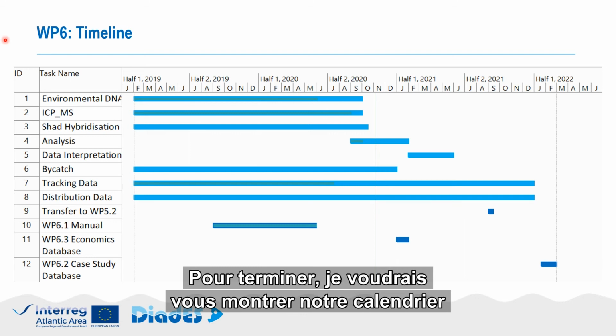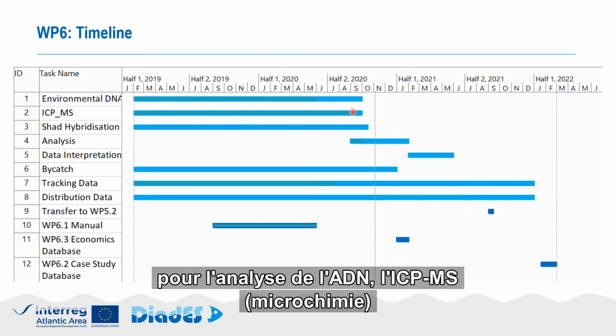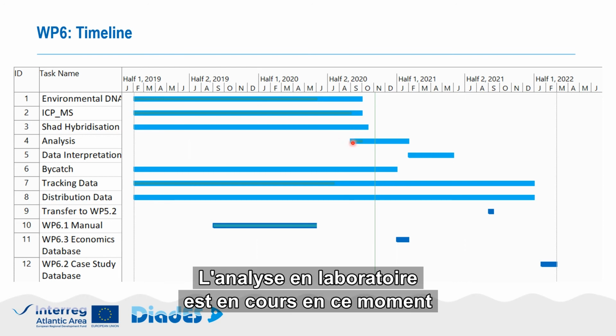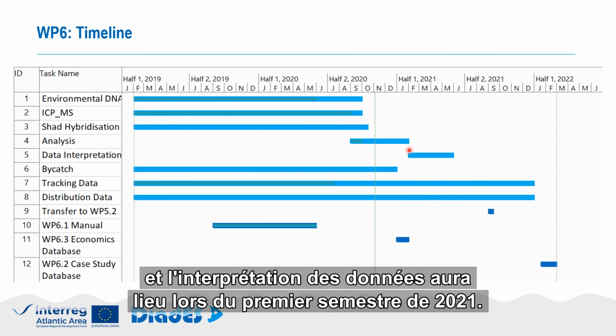To finish up, I wanted to show you our timeframe for the data collection. The data collection is complete for our eDNA, ICP-MS and the shad hybridisation. The lab analysis is being undertaken as we speak and will continue until end of January 2021. And the data interpretation will take place in the first half of 2021.